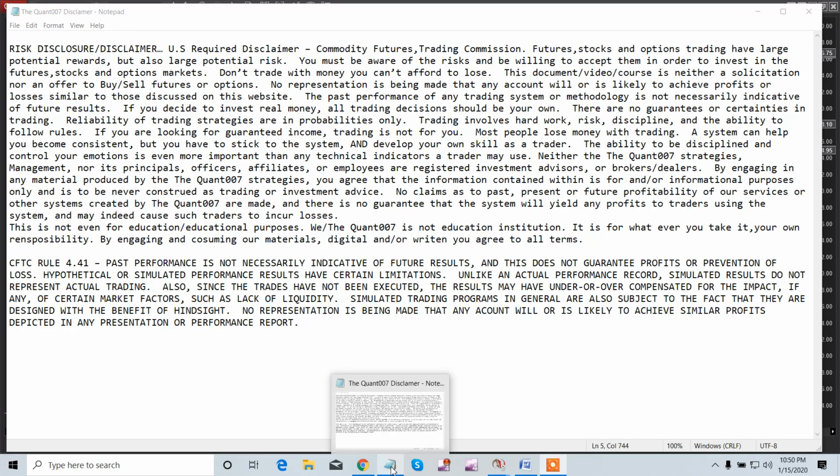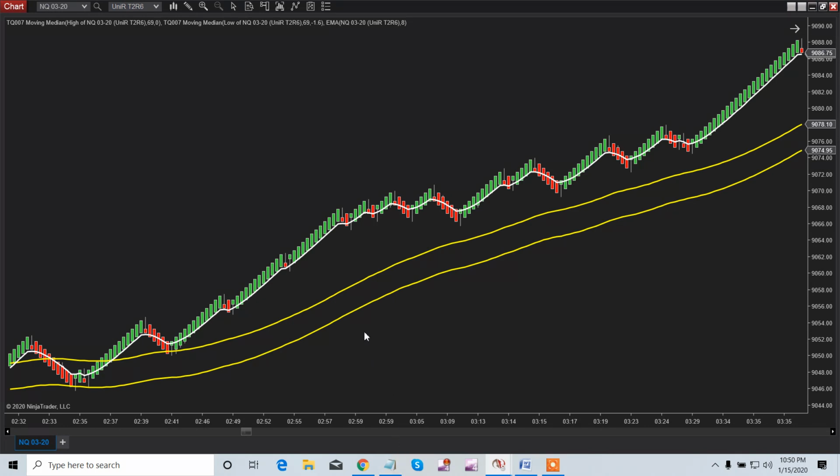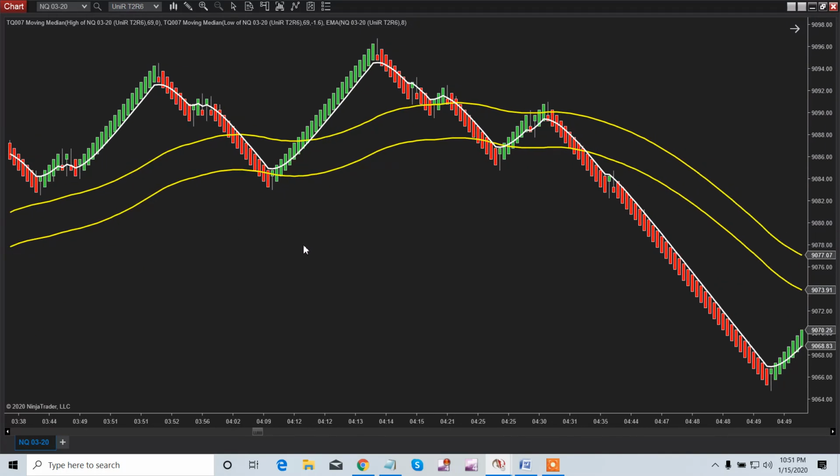So that we can go now to the Quant007 moving median. The best signals that the moving median or pullback channel creates is when, in this case, the EMA 8, white line, crosses just barely above both lines, pulls back all the way to the bottom of the bottom line, turns around and continues long. This is the best signal for the long. So it barely crosses above, pulls back to the bottom line, continues up long, and vice versa.